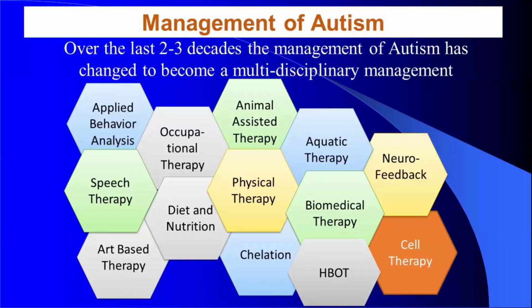The other thing that has changed in autism is the concept of multidisciplinary management. So far, what would happen is a person specializes in something and then that's all they would offer. So if you're a center that has occupational therapy, you focus on occupational therapy. You have a center that does speech therapy, you focus on that. But what is needed is a multidisciplinary management, which includes everything, all the things listed, and cell therapy, which I will talk about, is one of them. So there is no one silver bullet. The management of autism will be multidisciplinary.